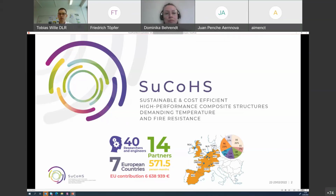Because that's such a broad objective, we came up with a consortium which is also quite large. As you can see here on the slide, we are 14 partners, which means roughly 40 engineers and researchers sitting together in these different disciplines, spread all over Europe in 7 countries, and even quite evenly distributed. That was really a great time we have had, and hopefully we can present you some success stories today and come into discussion with you.